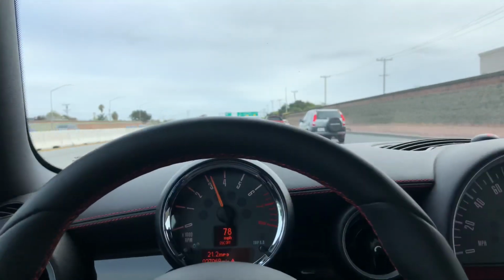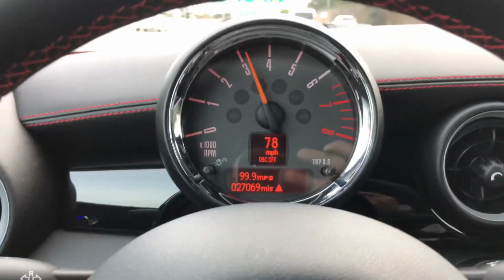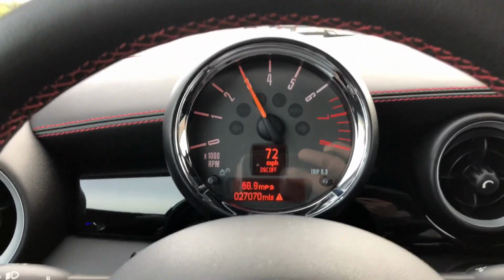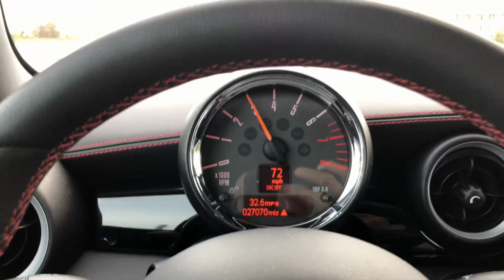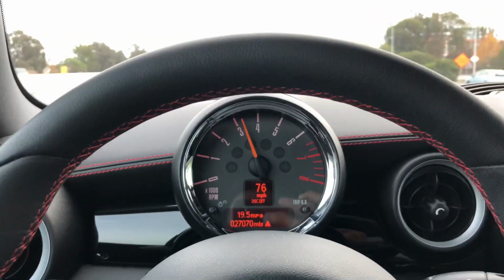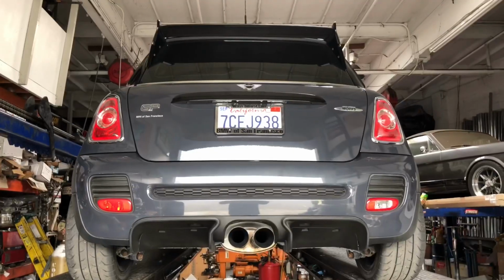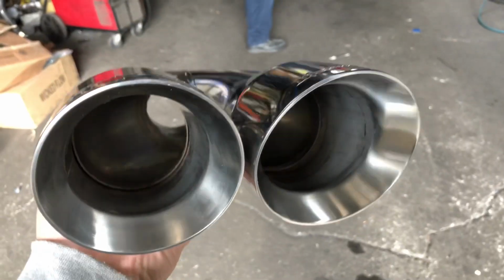Reason why I got another Mini Cooper, because look at this fuel economy right now. 6th gear, going 75 miles an hour. And look at my MPG. Can't beat that. And it's a quick car. Another thing I like about it, look, it's so small. You can get through traffic so easily. Look at the tips.